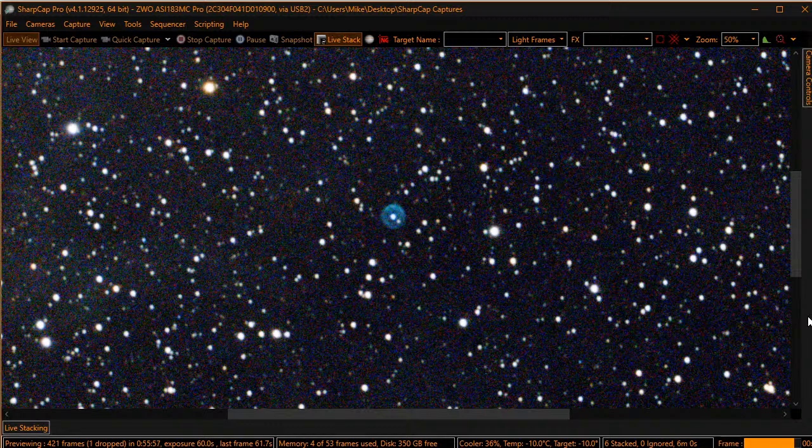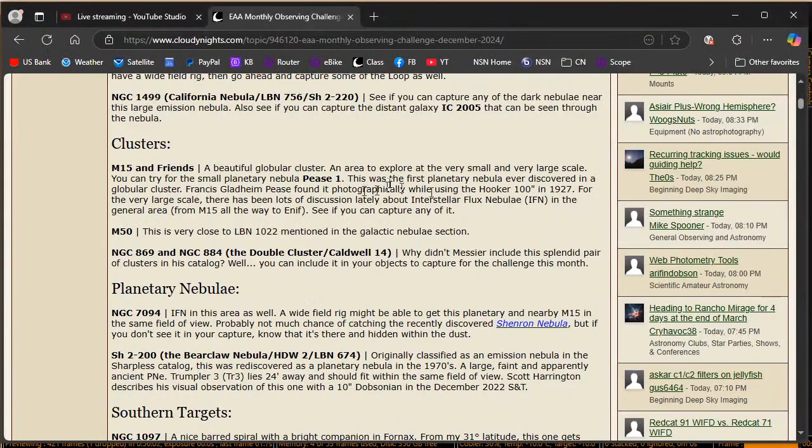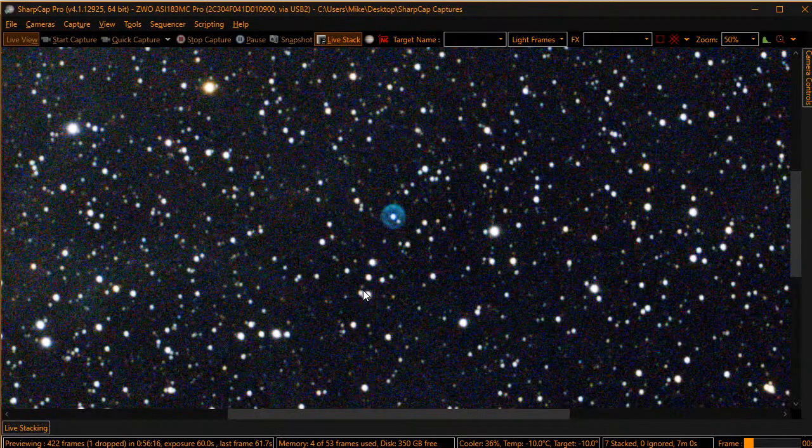But nice little object. Let's see what he has to say about it. Planetaries. IFN in this area as well. A wide field rig might be able to get the planetary and nearby M15. No, that's too big for us. But a very nice little object.